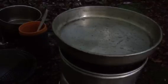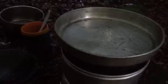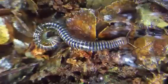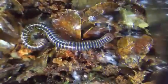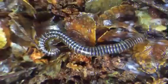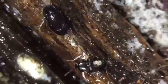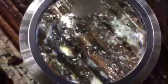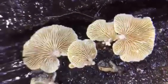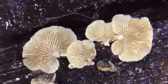Okay. So that's the green. I just lower it slowly below me. Eventually we get to the ground. Here's some fungus. I've just turned over a little log on the ground. Some fungi growing.